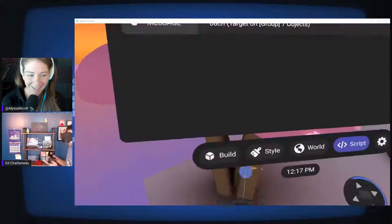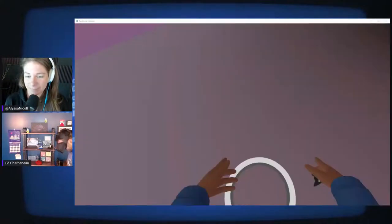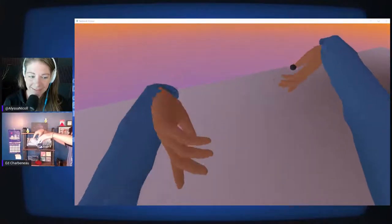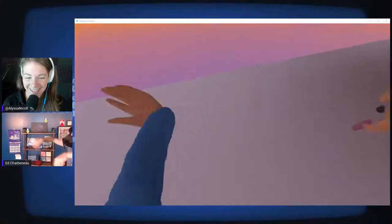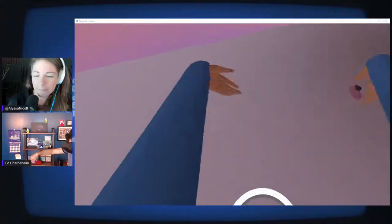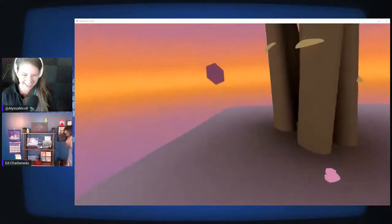And seeing your little hands in VR is funny. I don't know if I said this before, but if we do meetup type things on here every once in a while, what I like to do is use my fancy little holders and then go like this when we're just standing around, so I look like I'm absolutely insane in VR. You can't do that with hands in real life. It just doesn't work the same way. It's just not as fun. Not as fun.